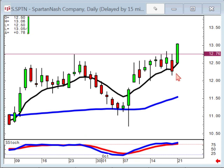Now, had this opened lower today, which may have been a function of the overall market trading lower, or this opening lower and starting to trade lower, yeah, that would have told me they failed at this level. They're starting to sell off, so you're still stuck in this sideways trend. Yeah, I would have closed out the position then.